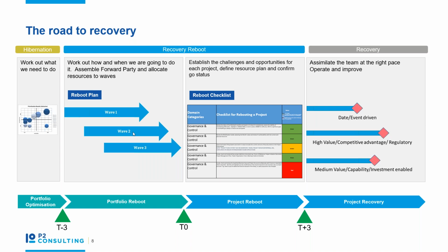After the portfolio reboot, we dive down into the individual projects and do more of a reboot of the projects themselves. And the output of this is really a reboot checklist where we've completed all the exercises that we need to go ahead. And I'm going to give you a little bit of insight into a couple of excerpts from that reboot checklist as we go forward. We've mapped this all across to a T- and T+ plan. The indicative timeline here shows around 6 to 7 weeks. This will completely depend on the complexity of your portfolio and the status of your resource pool.